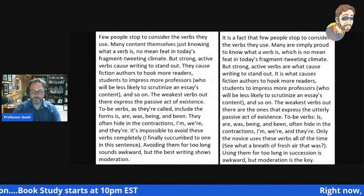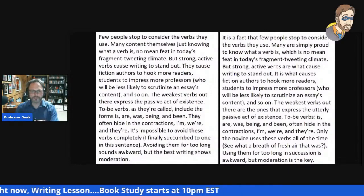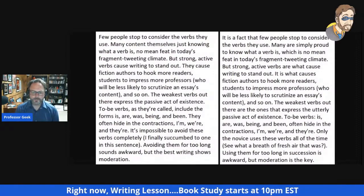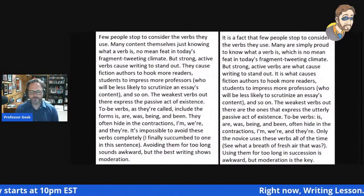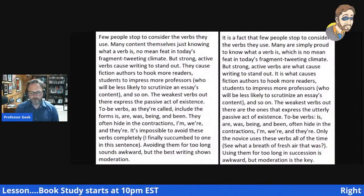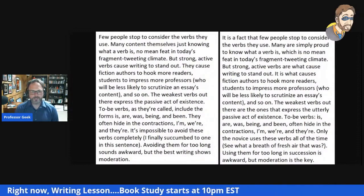And that's the link to the blog post, in case that paragraph looks useful to you or something you might want to look at later. In that blog post, I have the strong version, and then I do the weaker version. But look at a couple of sentences there. The weakest verbs out there express the passive act of existence. Over on the weak side, it says the weakest verbs are the ones that express the utterly passive act of existence. That's usually, I find, the default way people write, unless they're actively trying to use strong active verbs. I don't know why, it just comes out as "is."